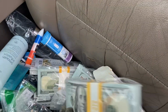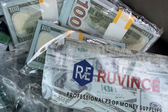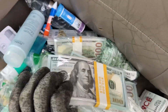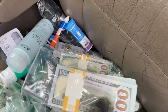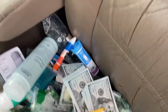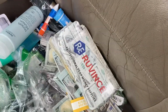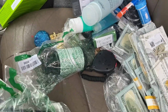It's called Motion Picture Money. Let me show you the package. Professional prop money. And I've been finding a lot of it lately. These $100 fake dollar bills. Let's see it back here. Motion picture money use only. My kids love it. My 5-year-old, he loves to think he's wealthy. So we've got stacks and stacks of this now. The one rule is it doesn't leave the house, and he doesn't try to fool his friends.